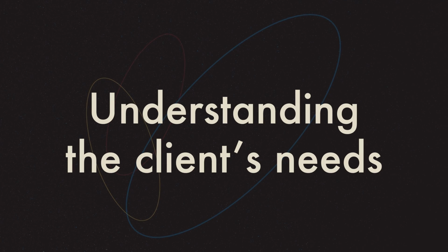Understanding the client's needs. So let's talk about the client's goals first. They want an illustration for a specific purpose, and they tell you what that purpose is through a brief. Briefs come in all shapes and sizes, but generally it'll tell you what the illustration is for, what it's supposed to communicate, what size it should be, and sometimes who it's for. The who it's for part is sometimes left out, but it's an important part.